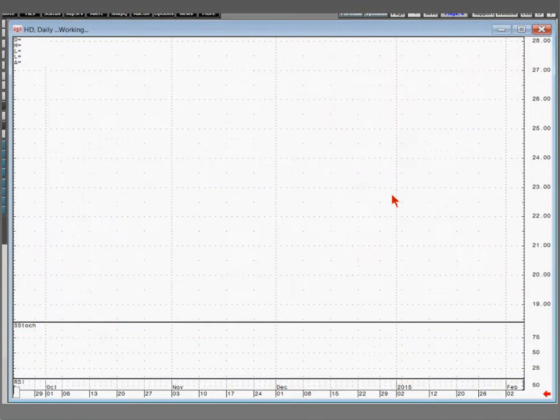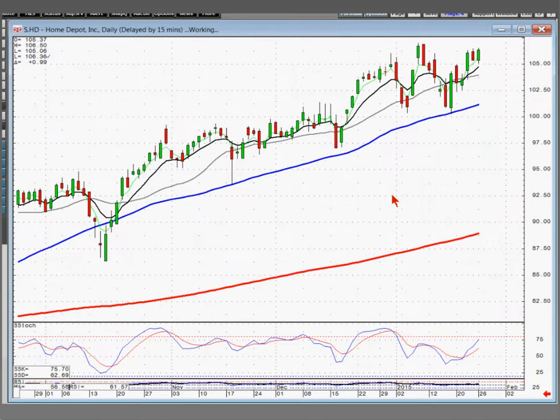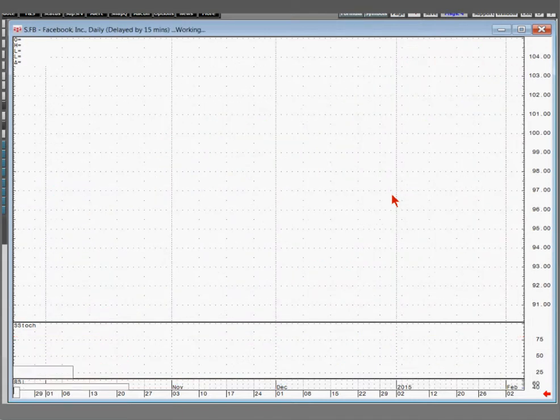Home Depot. Just stay long. Home Depot doesn't have the magnitude of move to make it real exciting, but as long as it stays above the T-line, you're going to be in an uptrend.